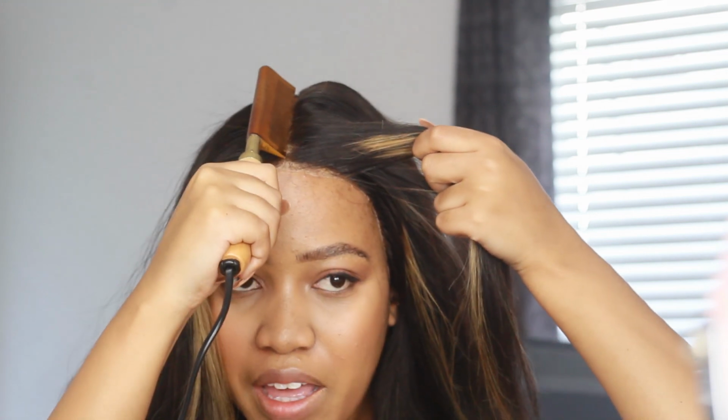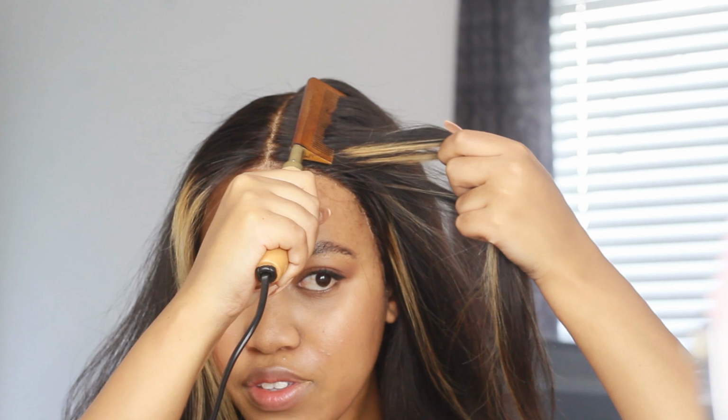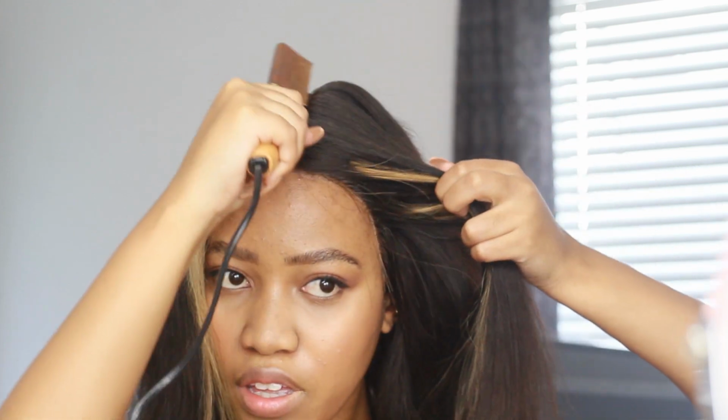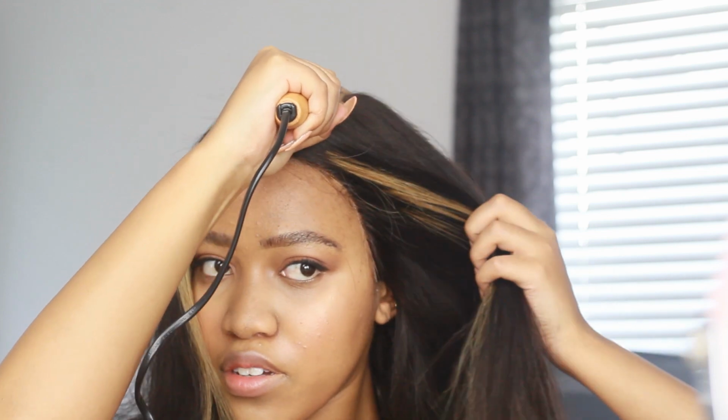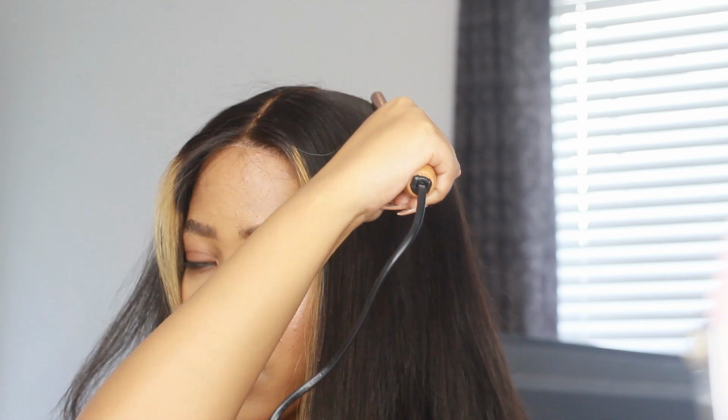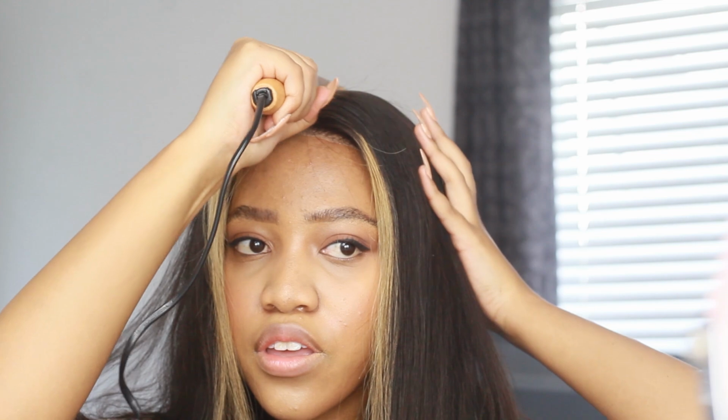And as you can see, it's turned color because I actually leave it on for long periods of time to make sure that it gets really, really hot. And I really felt the heat when I was laying this top part down, but I really love it. It's so efficient. You guys know sometimes I use a curling wand, which does the same thing, it just takes a lot longer, whereas with the hot comb it's really quick.